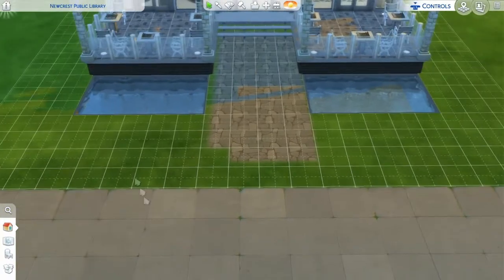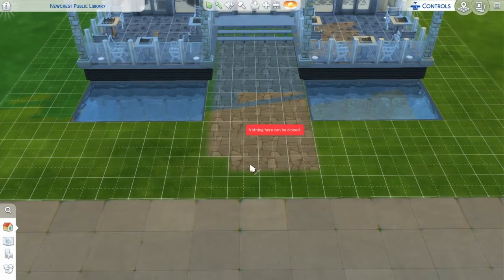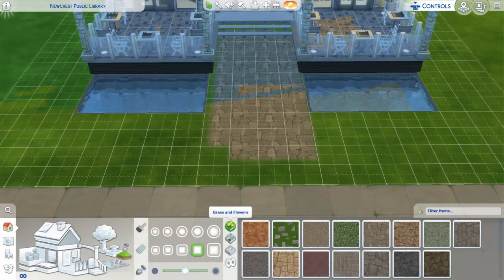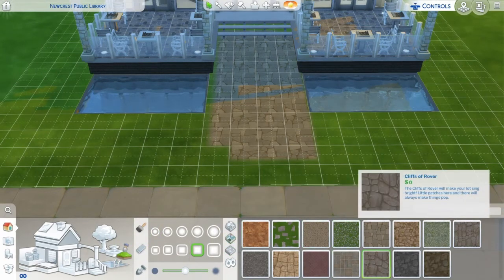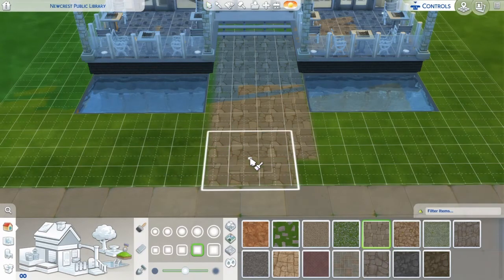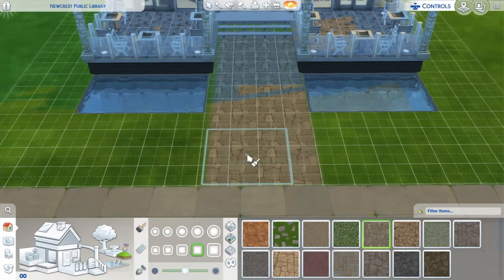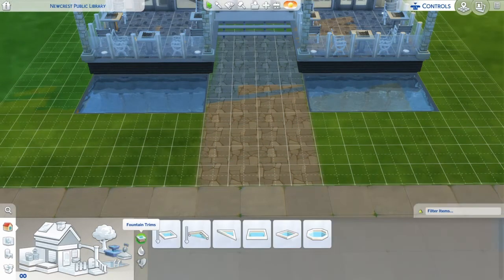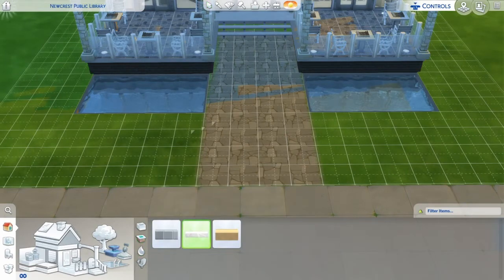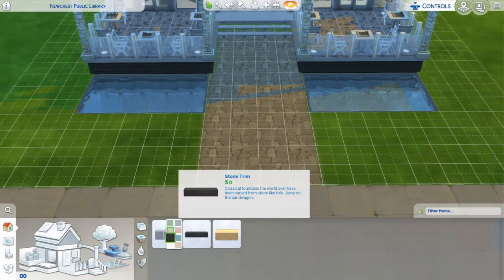Just noticed that I didn't complete the path over there, but I'm going to do that now, and then I'll add some decorations in the fountains, and then put my little sign there. That's not the right one, and at least I noticed that, else you would be really confused when you download the build. You'd be like, huh, why is this path all different here? Going to add my decoration now to the fountains.